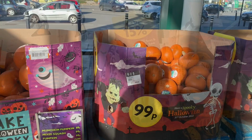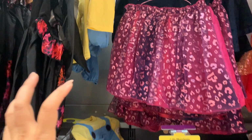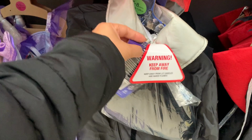They have here, look at that, it's so good. And then here, Happy Halloween Paw Patrol. Oh, look, they have many. And these are for ladies. Oh, they have this one, 1 to 2 years old for smaller. And what is this? Dracula, 14 pound. Look at, and this one, what is this?